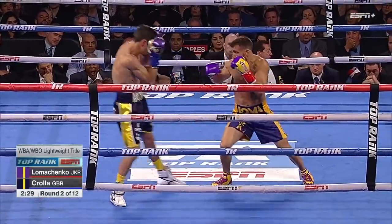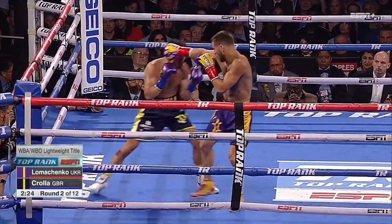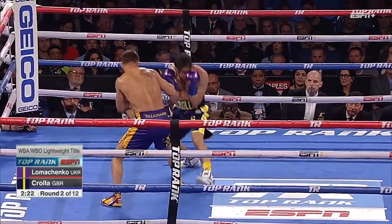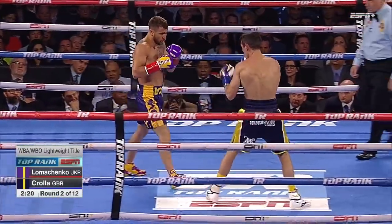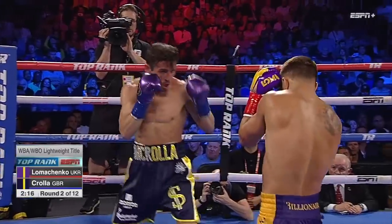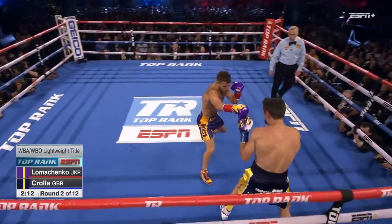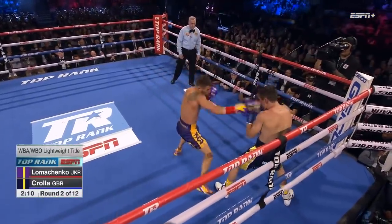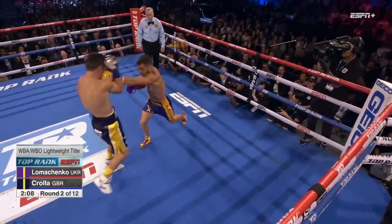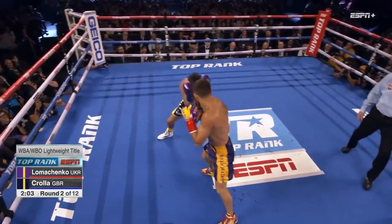But do you see how we're going back and forth? We're trying to figure out, should Crolla put pressure on him? Should Crolla box? And every time you think about it, you say, well, he can't win in that category, and he can't win in that category. This is what the Loma effect was, already underway in the fighter meeting. You saw the confusion amongst the team, the trainer, the fighter. They're already thinking more than they've ever had to think leading into a fight. He was already mentally drained before the first bell ever sounded, and we see it right now.